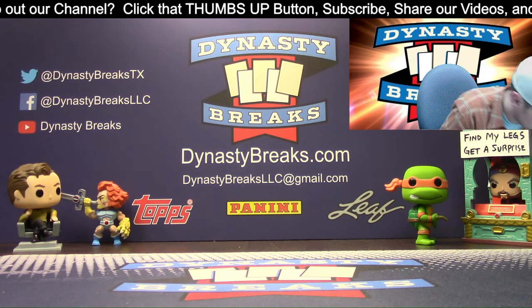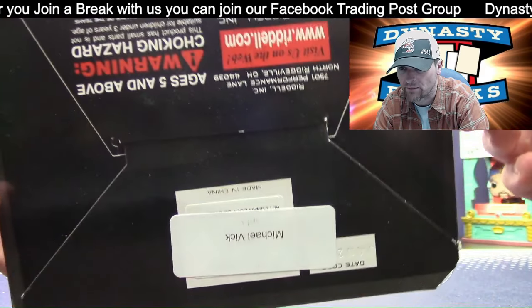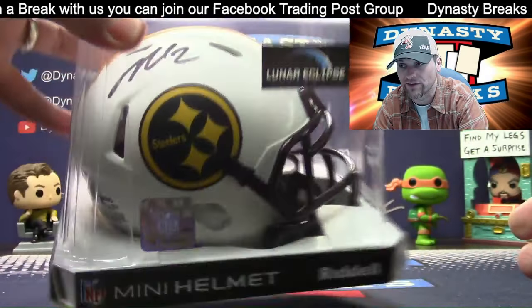He is him. All right. What is this? This looks like a Michael Vick autograph. I mean, I would bet money. He was a Steeler at the end of his career. They are mixing it up in Series 4. Lunar Eclipse Steelers helmet. Michael Vick. There you go, Neil ALZ. Probably not what you're thinking you're going to get with the Steelers. Beckett witnessed Barry Foster and Michael Vick so far. And I'm pretty sure, I feel pretty confident in saying we've never gotten a Barry Foster for the Steelers and we've never gotten a Michael Vick for the Steelers. So this is a little different.